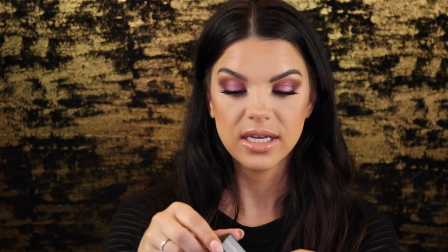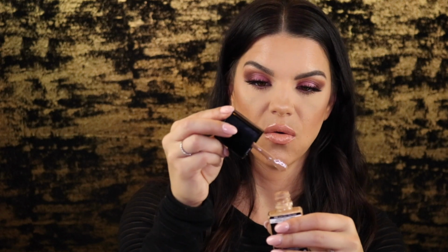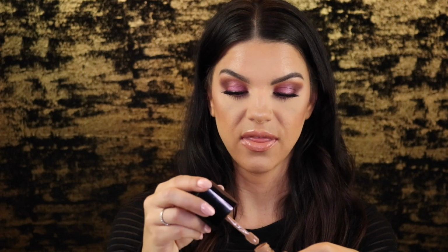There isn't a ton of shades. I'll have to check and see how many, but I do find that the Desert Beige is a good one for me when I am on the more tan side. The applicator is kind of odd. It's this little, like, I don't even know what you would call that. You have to have like a little dish to put it in, or just put it on the back of your hand.